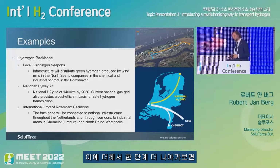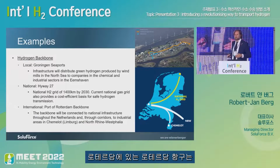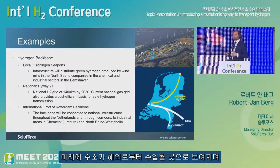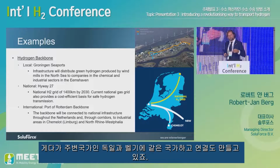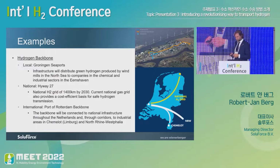In addition to that, taking the next step, in our port in Rotterdam, Port of Rotterdam, where in the future it is foreseen that a lot of hydrogen will be imported from abroad, there are already plans and people are making next steps in order to not only create a backbone from Rotterdam to the local industry, but also to create a connection with our surrounding countries like Belgium and Germany.